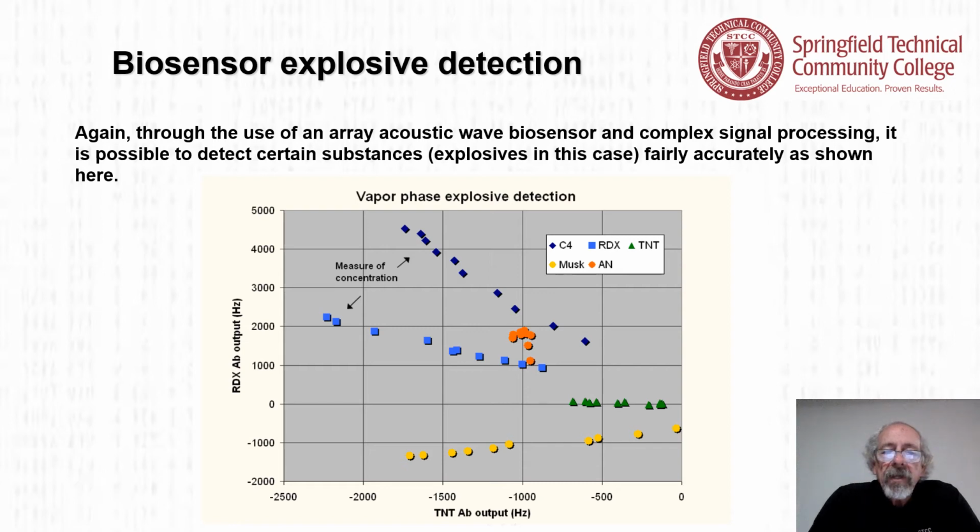Again, through the use of an array acoustic wave biosensor and complex signal processing, it's possible to detect certain substances, explosives in this case, fairly accurately, as shown here. This is vapor phase explosive detection, and you see the measurement of correlation. Some of the blocks, like the blue blocks, are RDX or C4. Ammonium nitrate are the orange circles, it looks like. The C4 explosive looks like dark blue rectangles. TNT are the greens, and the musk oil are the yellow dots.